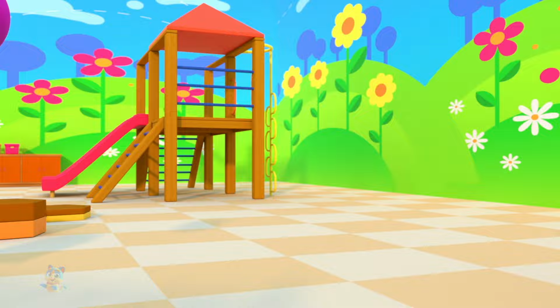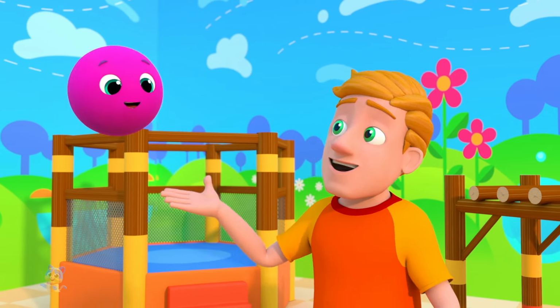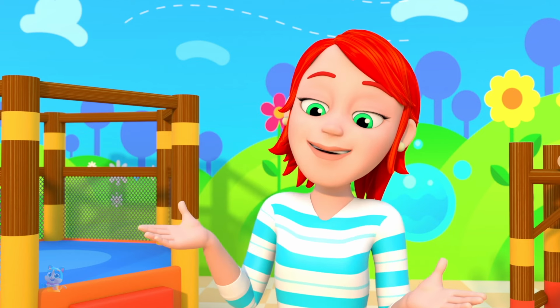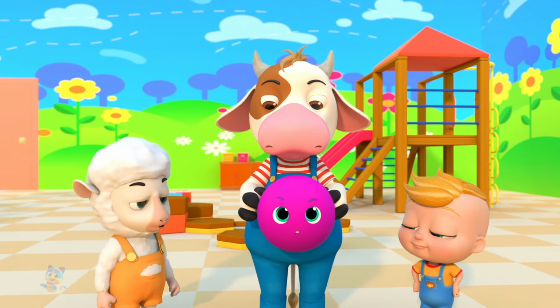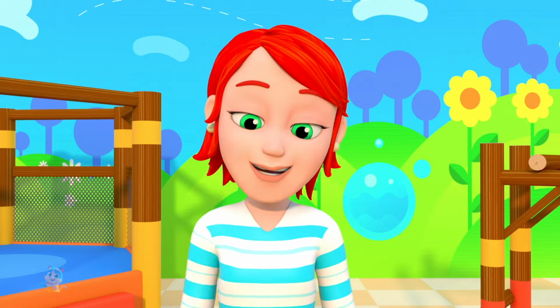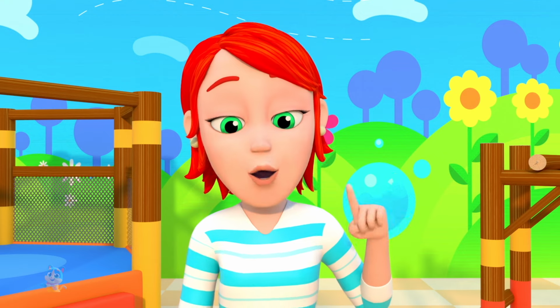Let's guess, what's the name of the shape? It's round with no sides. What's the name of the shape? It's a circle! Yes, it's a circle! Now show me a thing with a circle shape.